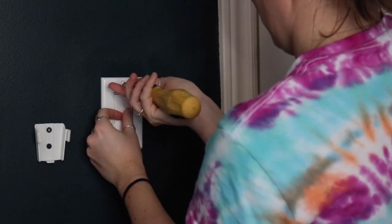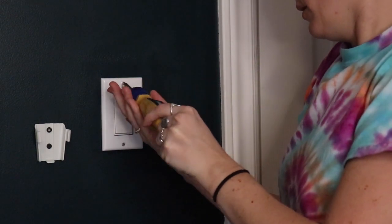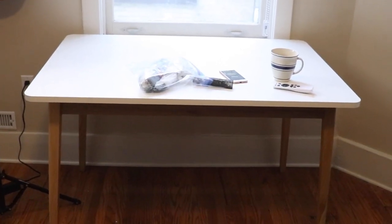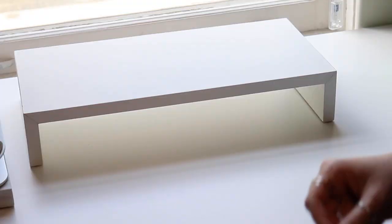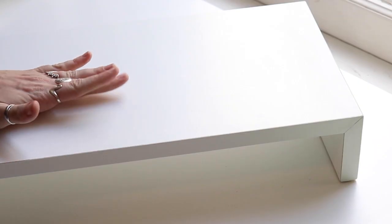After everything dried, I got everything kind of put back together. There are a few things that my brother did overnight while I wasn't here. He put together his brand new desk, and then he also built himself this. So this is a little riser for his monitor.